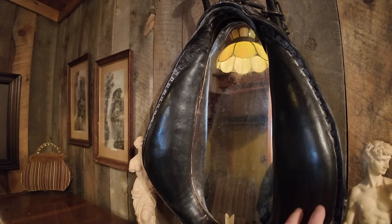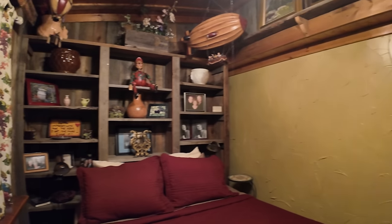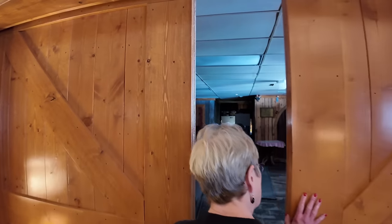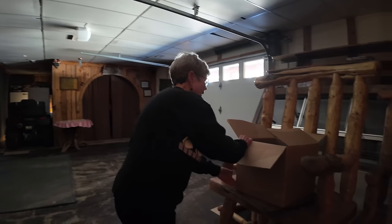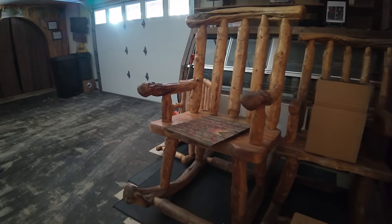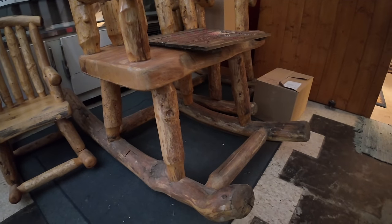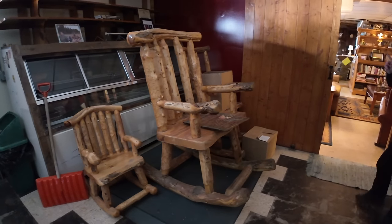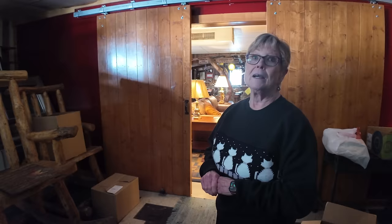Is this a saddle you turned into a mirror? The harness, yeah. And there's one in the bathroom like that as well. There used to be even more stuff. These are always sitting outside during the summer, but I bring them in for the winter. And people for years will put their kids in these and take pictures of them over the years. That is the biggest rocking chair I've ever seen. And we had to make that one, and then I just recently got this one from a local, John Lumbeck, who made these. He will not make any more, but they are one of a kind.